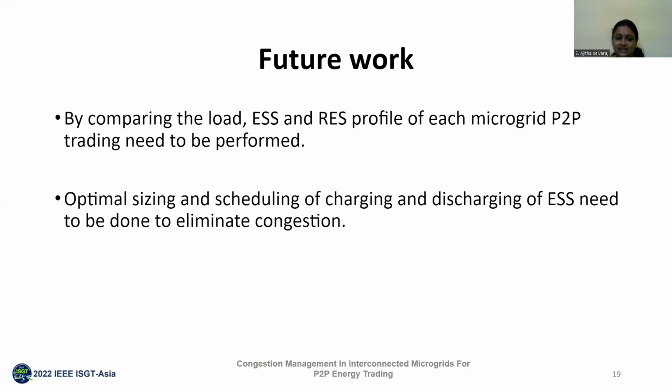So future work is, by comparing the load, ESS and RES profile of each microgrid, we have to perform P2P energy trading, and also the optimal sizing and scheduling of charging and discharging of the ESS needs to be done to eliminate the congestion. So in this work, we have reduced the congestion. The next step will be to eliminate the congestion.